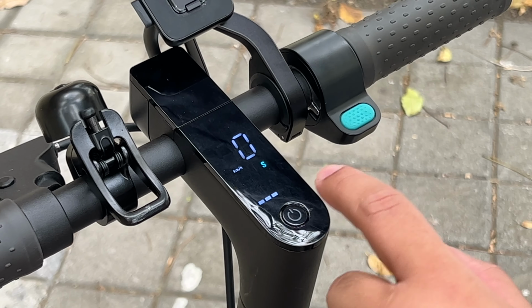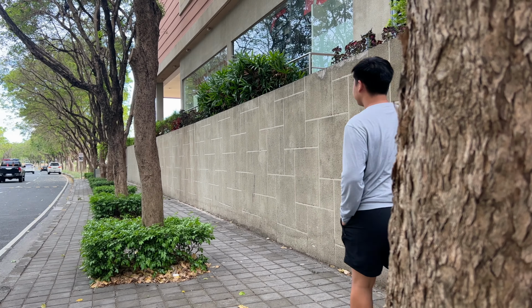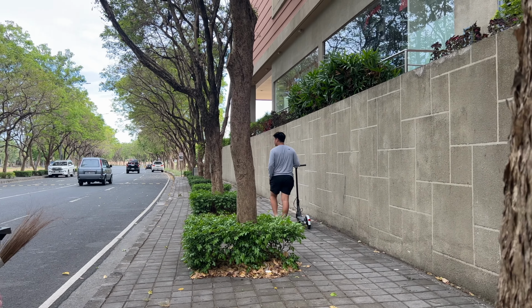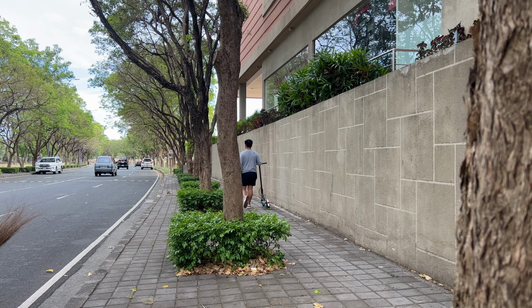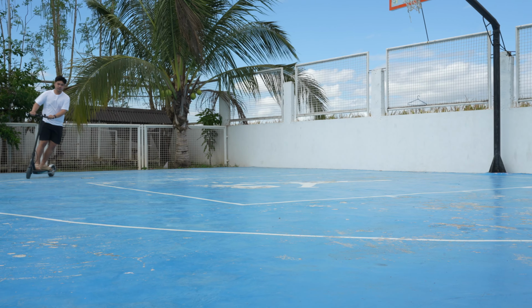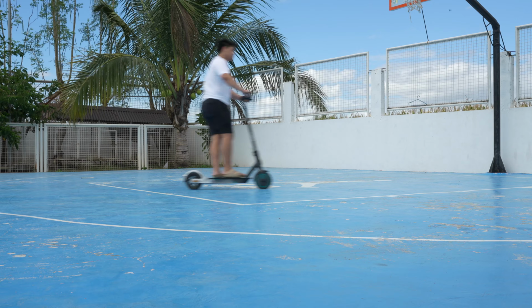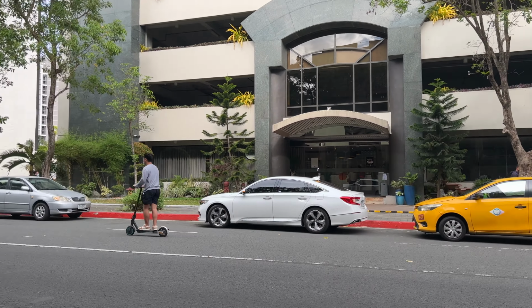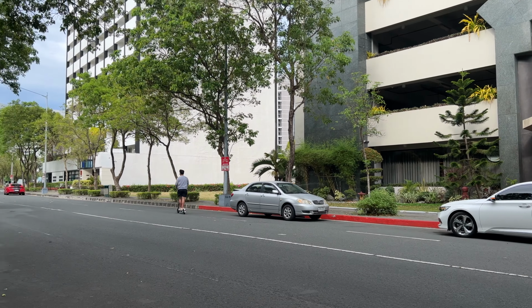When it comes to speed, the scooter is no joke. It offers a max speed of 25 kilometers per hour, which is enough to get you to your destination a lot faster than walking. There are three speed modes available. You have pedestrian, which tops out at 5 kilometers per hour, and you might want to use this while pushing your scooter in heavily crowded areas. D or drive, which can reach up to 20 kilometers per hour, and you'll probably use this mode first while learning to ride this. And lastly, you have S or sport, which unleashes the full 25 kilometers per hour speed.